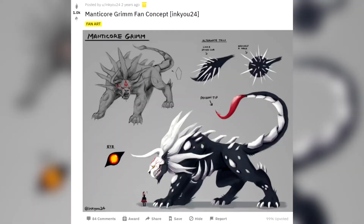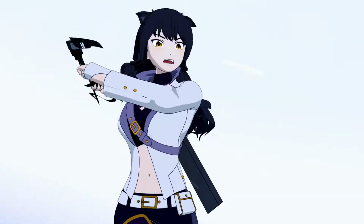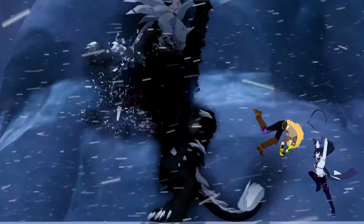But they hit a hiccup when a fan artist put out their own concept for a Manticore on Reddit, which was found by Carrie. This put the crew in a tight spot in which they had to worry about potential accusations of plagiarism.